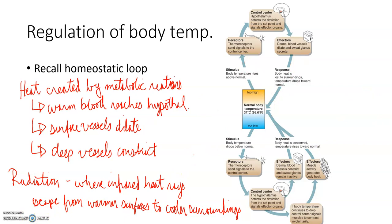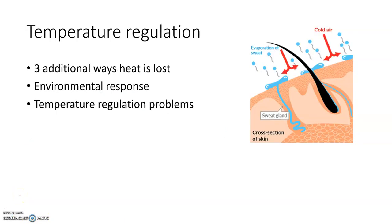How else does your body keep cool? Again, we're talking about cooling right now, trying to give off heat, because there's always a metabolic production of heat as your cells are making energy. So generally we're going to be talking about how to give off heat. We'll come back to what happens in a cold environment in a minute, but we're going to focus on how we cool down. We talked about radiation. A second, additional way that heat is lost is conduction. I think conduction is relatively easy to understand. This is where heat is lost to surfaces that make physical contact.